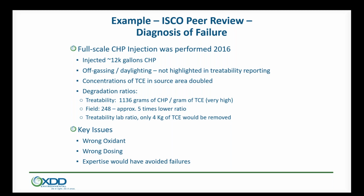Concentration of TCE in the source area actually doubled at this point, so they probably just degraded a bunch of organic matter and weren't able to degrade much of the TCE. If you use the actual degradation ratios of the treatability relative to the amount of oxidant they applied in the field, they likely only destroyed about 4 kilograms of TCE.